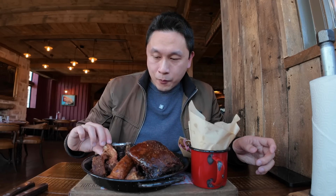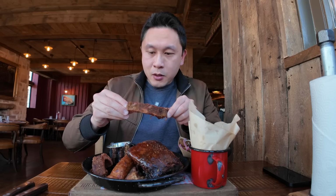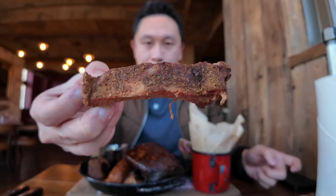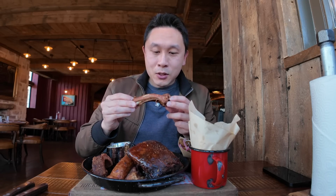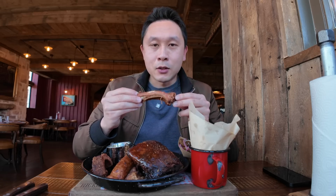Okay, let's go in for some of the meats. So the first one we're going to try is some of these ribs. So check that out. Not totally sure which ones they are. It could be baby back ribs, but I think they have Memphis-style ribs too. This looks like it's got some good bark on the outside, some herbs on the top, and maybe a rub before it's barbecued. Let's go in for a bite of this.